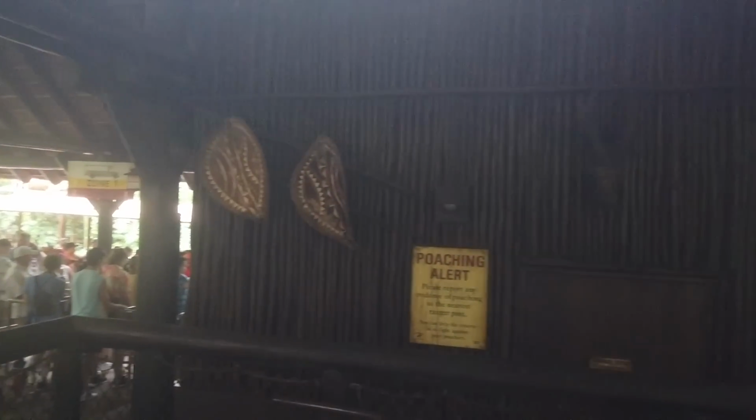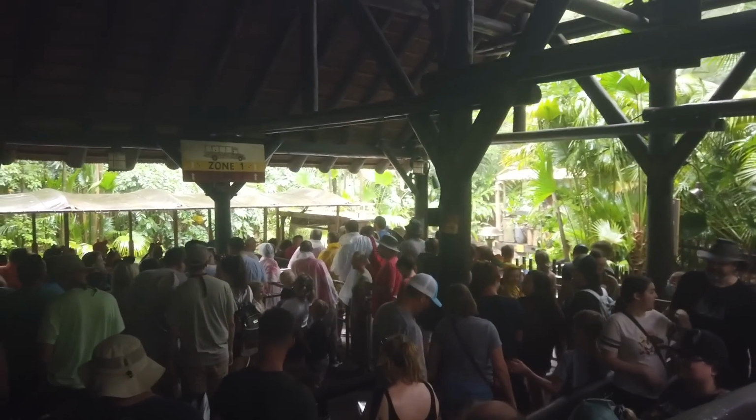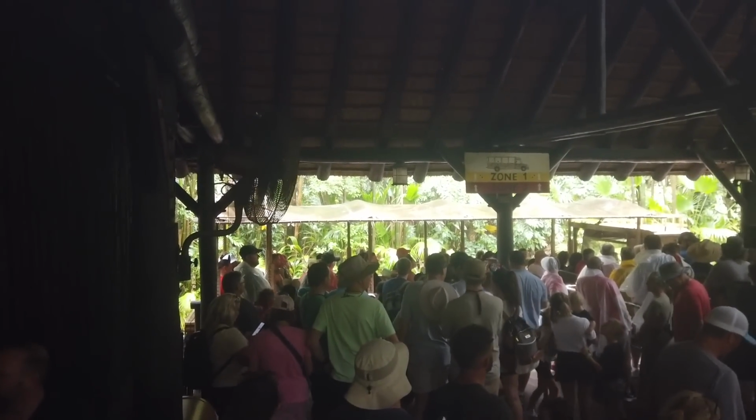So, one of my favorite things about Kilimanjaro Safaris is the theming, because it is an extremely well-designed ride that makes it really look like you are driving through Africa on an African safari, seeing real animals in the wild or on a reserve. That's not the case. You are still seeing animals in the habitats at Animal Kingdom, but boy is it cool. There is no height requirement for this ride, and it's definitely a must for animal lovers of all ages, because you see some animal encounters like you would not believe.